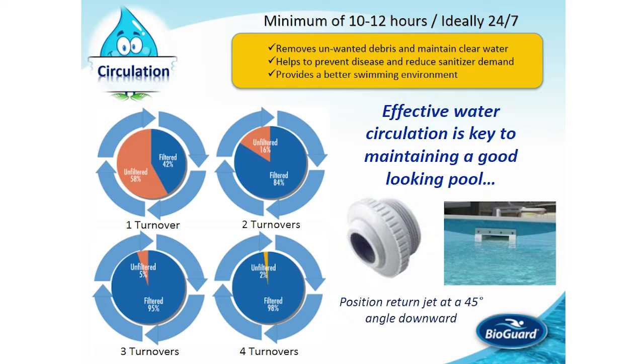Now, if you're troubleshooting for any reason, trying to kill algae, clean up cloudy water, whatever you might be doing, 24 hours a day is really necessary to get problems cleared up. But if you have your pool to a place where it's clean, clear, and running smoothly, you can back it off to 10 to 12 hours a day if you need to. But the point of circulation is to move water around the pool.